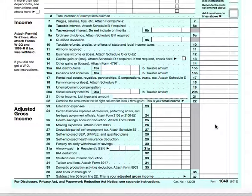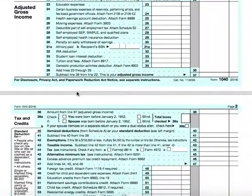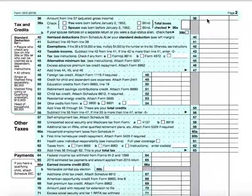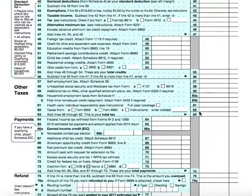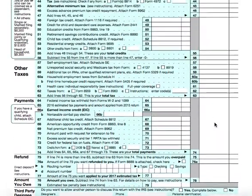So this is the 2016 individual tax return. And so you can see once you get to the back page here, by bumping your income down a little bit with some deductions, you're allowed credits, which is just a dollar for dollar reduction in the amount of tax that you're going to pay. So very, very good to have these. Yeah, so this is kind of a little overview of what's going on here.